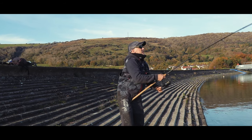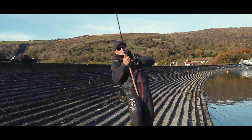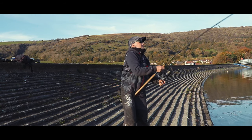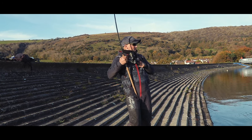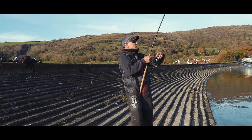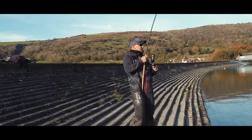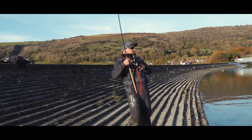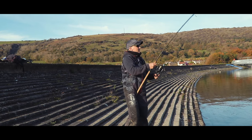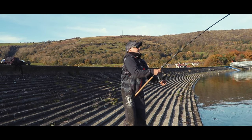And yeah, you could get it in a lot quicker if you lowered the rod right down and pinned it all the way back. You've just got that much higher chance of losing that fish. So I prefer to do short little sweeps with very quick turns of the reel handle. That's what works for me. Now that fish is getting closer. You've got to keep checking that drag.